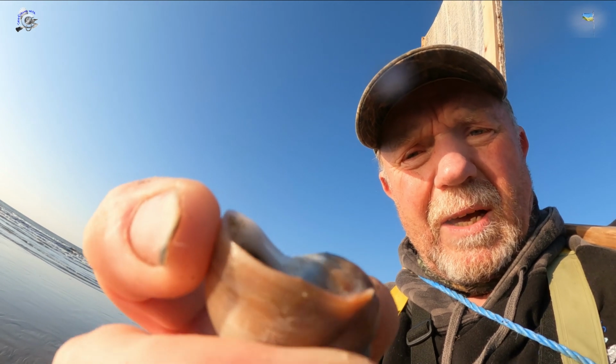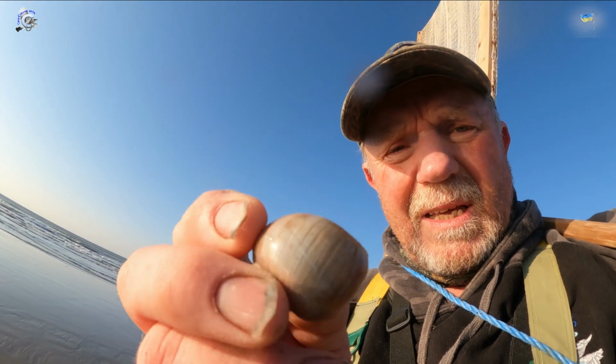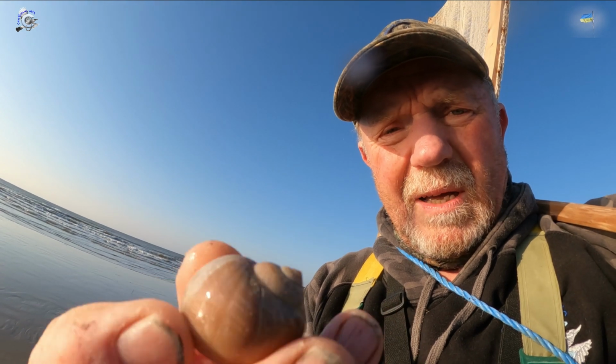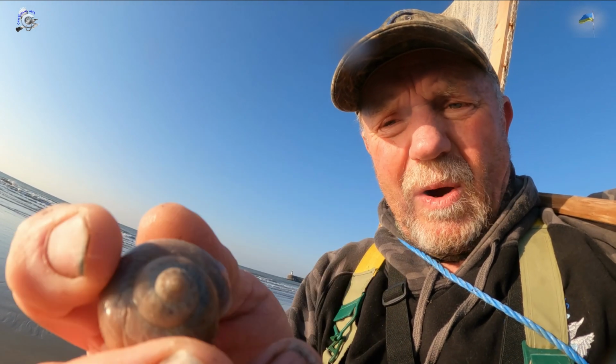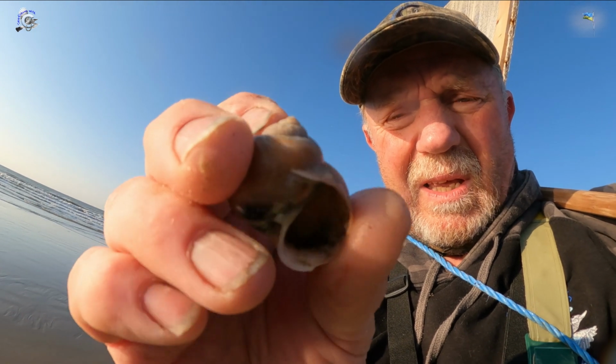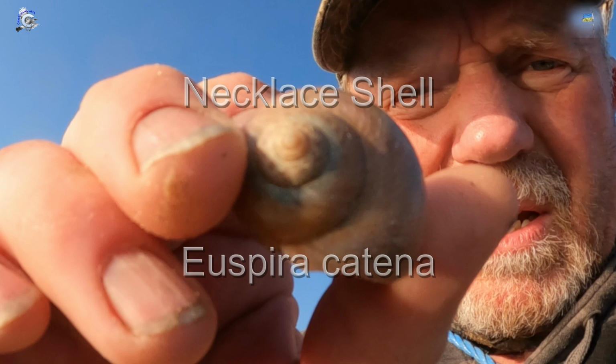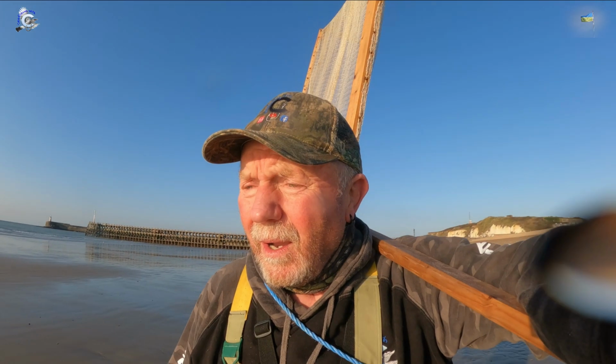Here's something that I don't recognise. It's some sort of winkle or oceanic snail, I assume. Yeah, I don't recognise that. I'll have to look that one in the book. But, yeah, unusual. Well, that was a little bit disappointing, but to be anticipated. We are a little early. We'll do a second part of this video a bit later on.